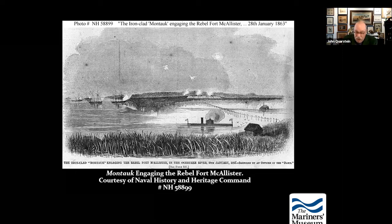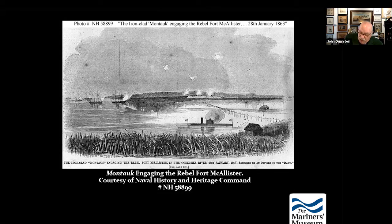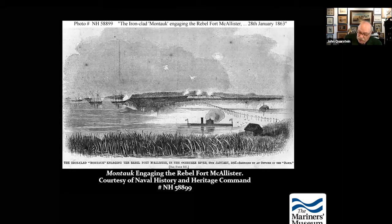Now, on the 31st of January, Worden is going to receive even greater accolades. In fact, the House of Representatives has passed this joint resolution tendering the thanks of Congress to Commander John L. Worden for good conduct in the conflict between the Monitor and the Merrimack. Two days later, on February 3rd, Worden received the thanks of Congress for highly distinguished conduct in the conflict between the USS Monitor and CSS Virginia, and the president is authorized to advance him one grade in rank. Worden was promoted to captain the same day.